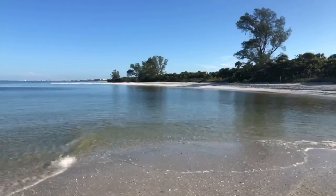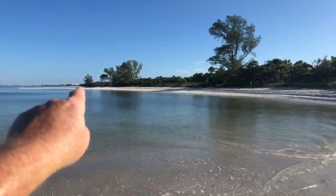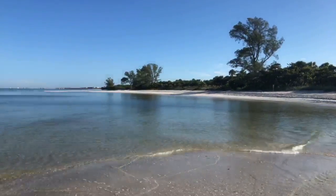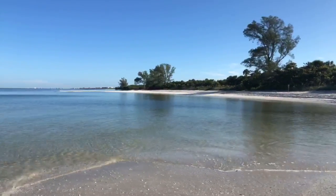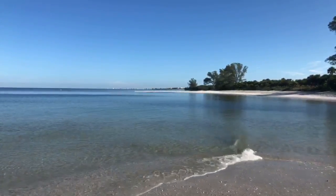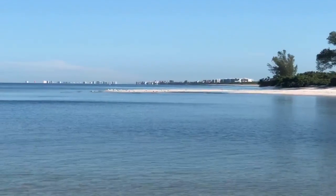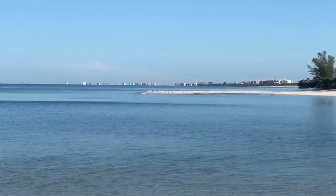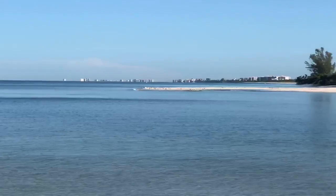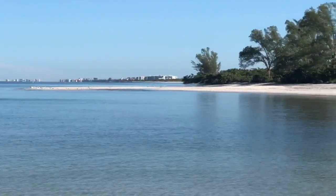So look, this is looking north. This is all what they call Area 4 Beach. Area 5 up there to the north. And up there, that's Barefoot Beach. Actually, it's so clear here this morning. You can see the hotels and condos all the way up to Fort Myers Beach there. Beautiful, beautiful, beautiful weather this morning. Absolutely gorgeous. Clear blue sky.